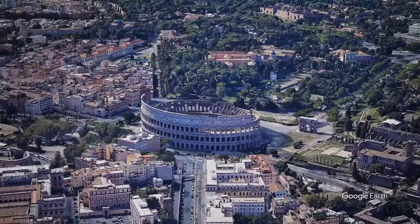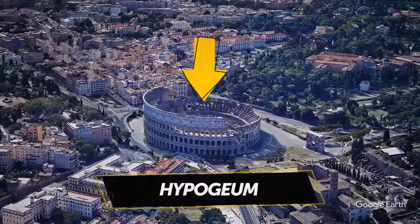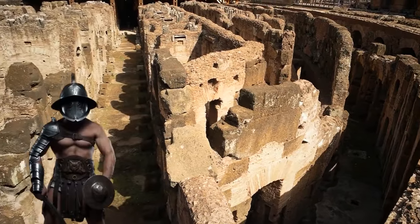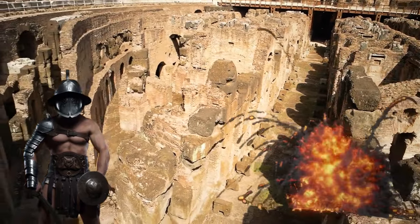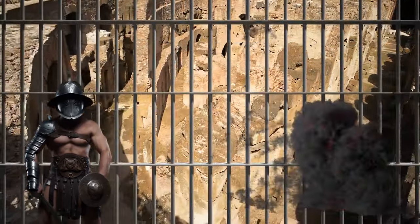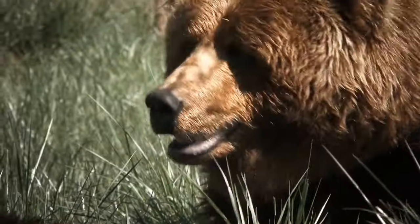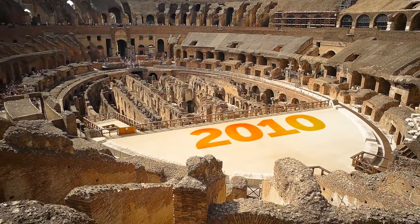A whole maze of tunnels called the Hypogeum is hidden under Rome's Colosseum. Back in the day, when it was an arena, the chambers in the tunnels were used to house gladiators, the equipment for special effects, and giant cages with animals – elephants, leopards, panthers, and bears. Oh my! Starting from 2010, tourists have been allowed to get a tour of the maze.